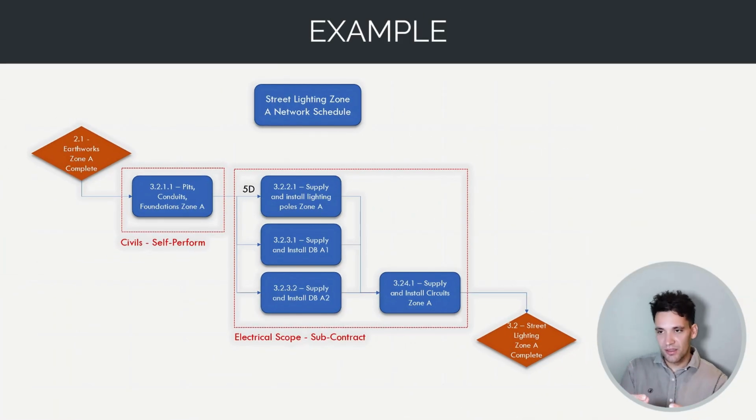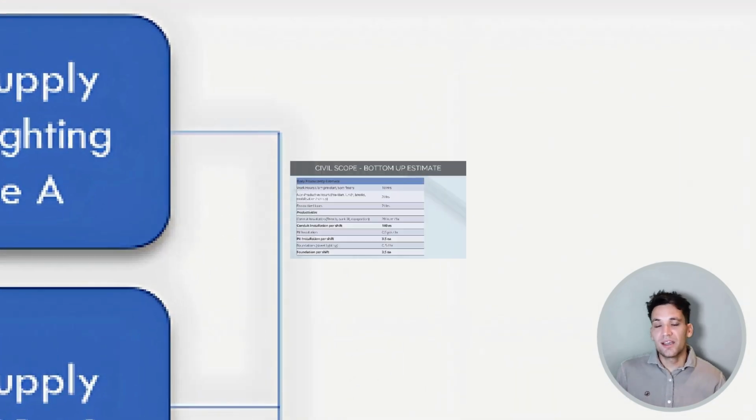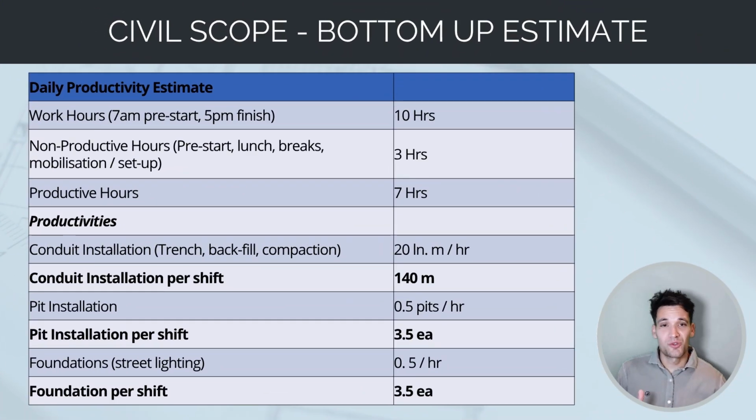Okay, going back to our street lighting example. We have civil self-perform work, so we're managing that work ourselves, and an electrical subcontractor doing the light poles, installing the distribution boards, and doing the cabling. Let's work out how long this task will take. For our civil self-perform works, because we're self-performing the works, we need to do a bottom-up estimate.